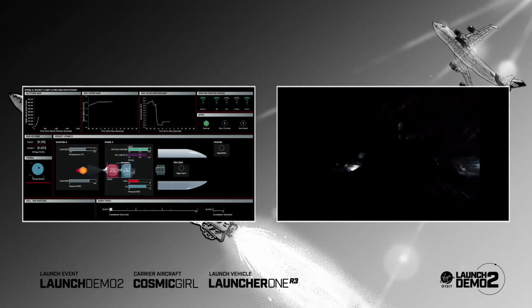Newton 4 startup complete. As we switch forward to our payload cameras, that was an amazing view from our aft camera. They're actually seeing the curvature of the Earth. We are in space.